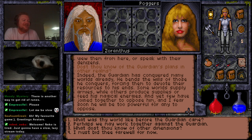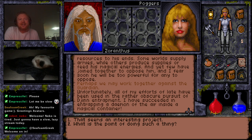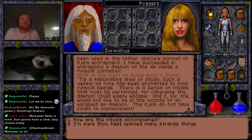Greetings, avatars. Perhaps we may work together against the Guardian. Unfortunately, all of my efforts of late have been used in this rather obscure pursuit of Jinn entrapment. I have succeeded in entrapping a daemon of the air inside a magical container. Wow, that sounds completely useless. It is a fascinating area of study.